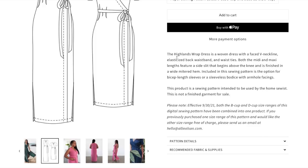The Highlands wrap dress is a woven dress with a faced V-neckline, elasticized back waistband, and waist ties. Both the midi and the maxi length feature a side slit that begins above the knee and is finished in a wide mitered hem. Included in this sewing pattern is the option for bicep length sleeves or a sleeveless bodice with armhole facings.